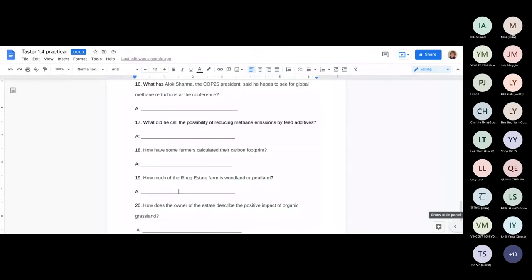How much of the Roug estate farm is woodland or peatland? So probably we're going to think about a number here, or maybe a percentage or a fraction. It could be 100%, it could be 50%, it could be half, a quarter, it could be a third. We don't know. So we'll have a look at what that might be, if it's a percentage or a fraction. Or maybe it might be 300 acres. It might be an amount like that.